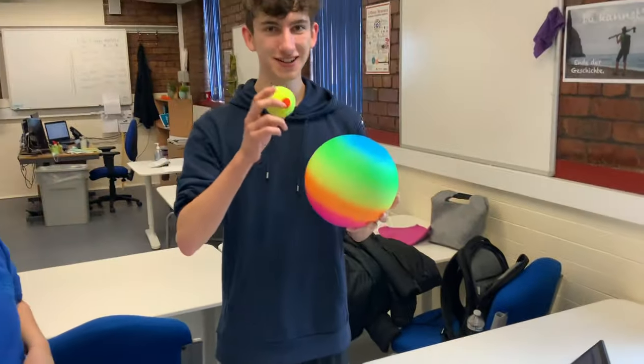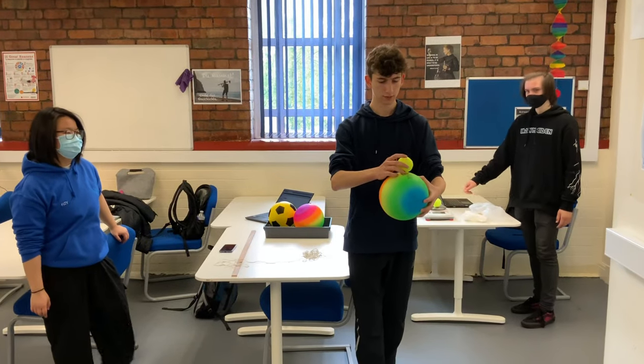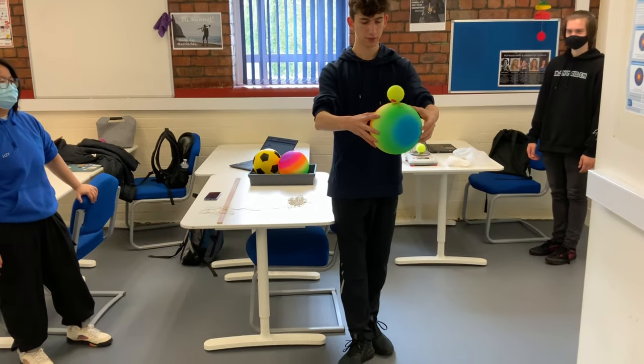We are launching tennis balls by bouncing these on the floor, okay. And they're going to hit the ceiling. Yeah. Ready? Tell me one.